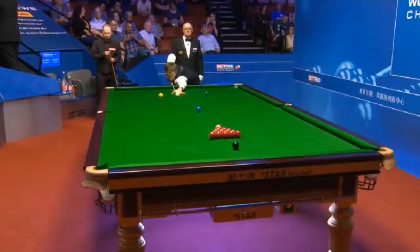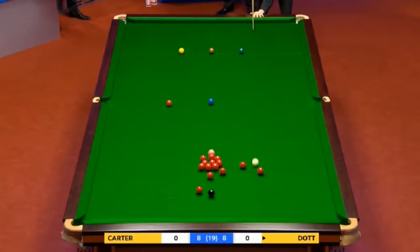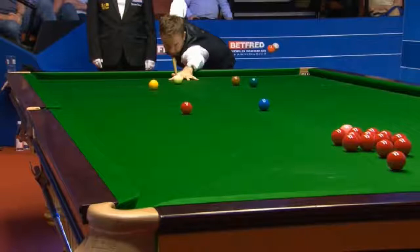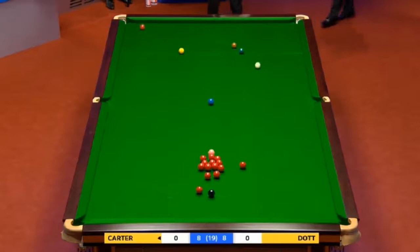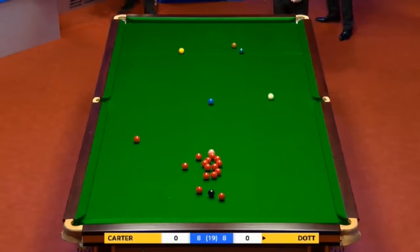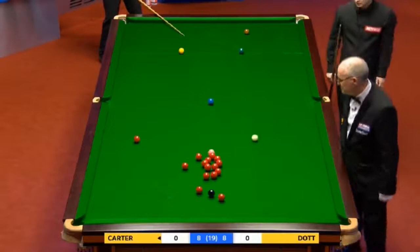Carter, 1. Said Hazel. And very difficult to pick a winner as Ali breaks off. But you can expect it to get a little bit tenser now. 63. That's not going to reach. Foul and a miss.